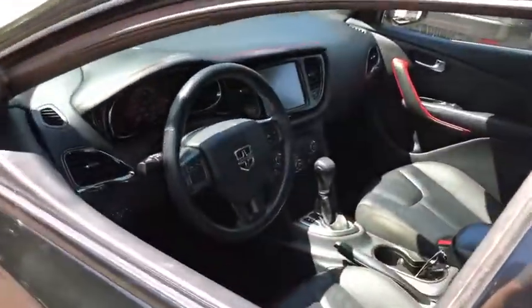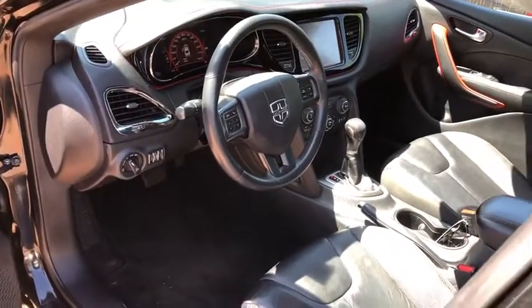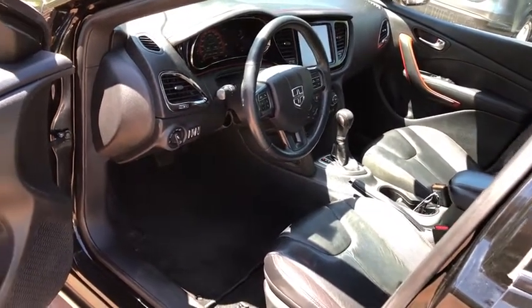Chrysler had previously applied the Dart name to a Ghia-built show car in 1956. This vehicle has less than 85,000 miles. Here are some of this vehicle's great options.